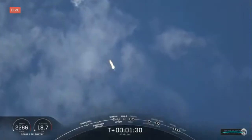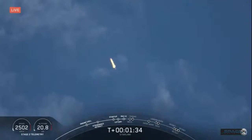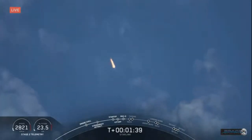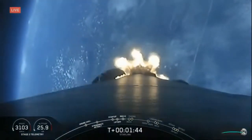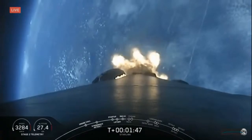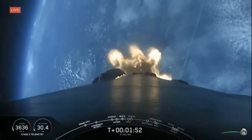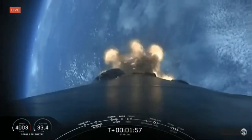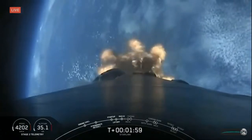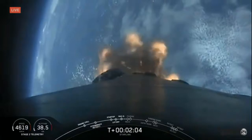So coming up in about a minute, we'll have 3 events happening back to back. First will be main engine cutoff, or MECO. This is where all 9 Merlin engines will shut off to slow the vehicle down in preparation for the second event, stage separation. This is where the first stage separates from the second stage, with stage 1 starting to make its way back to Earth for landing, while second stage will kick off the third event in this sequence, SES-1, or Second Engine Start 1. This is where that Merlin vacuum engine will ignite and begin to propel the second stage along with our payloads into orbit.